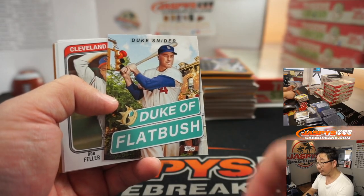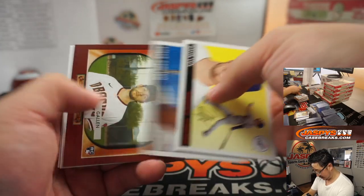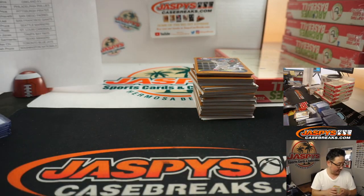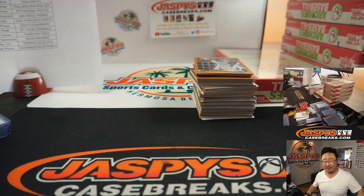Duke Snider, the Duke of Flatbush. I guess that's where Ebbets was. I think in Brooklyn. I want to say that there's still a wall that exists from Ebbets. Just one wall.